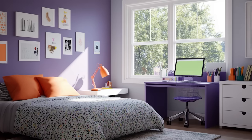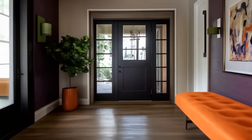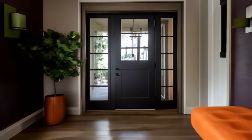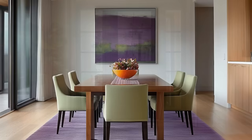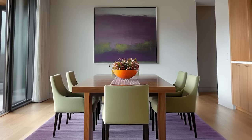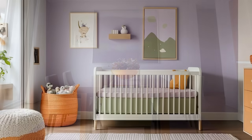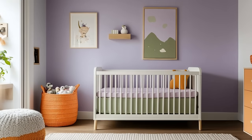For kids, purple adds a playful, magical touch. It pairs beautifully with bright greens and oranges for a fun, dynamic space. In hallways, a rich purple wallpaper can add depth and drama, while green sconces keep the look fresh and balanced. In dining rooms, a purple area rug under green chairs creates a vibrant yet elegant foundation for the space. In nurseries, pastel purples feel soft and soothing, perfect for creating a calming atmosphere for little ones.